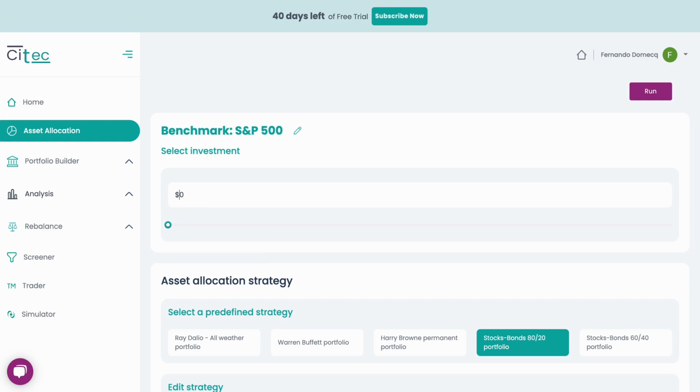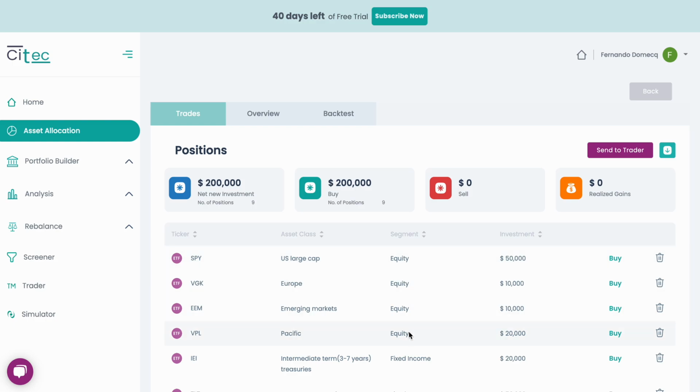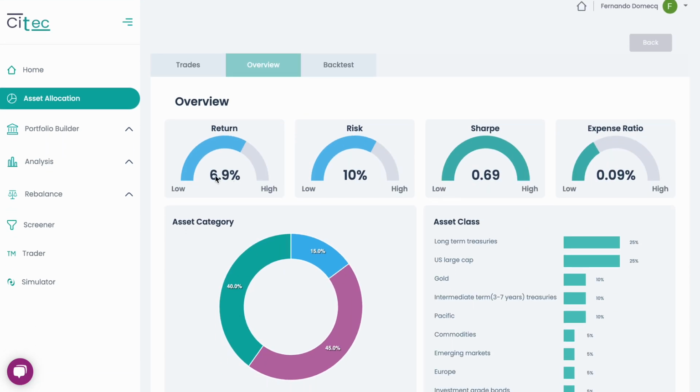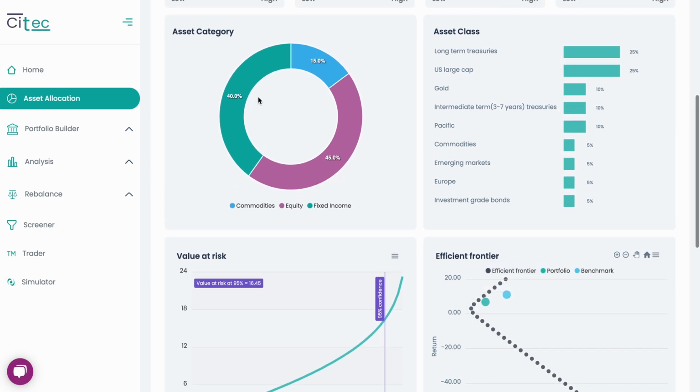Let's say that we're gonna be investing the $200,000 that we set here, and let's have a look at how this portfolio looks. Okay, so these are the ETFs we are selecting to implement this strategy. We're gonna look at an overview. We have expected returns of 7%, a risk of 10%. We can see that we have 40% exposure to fixed income, 45% to equities, 15% to commodities.